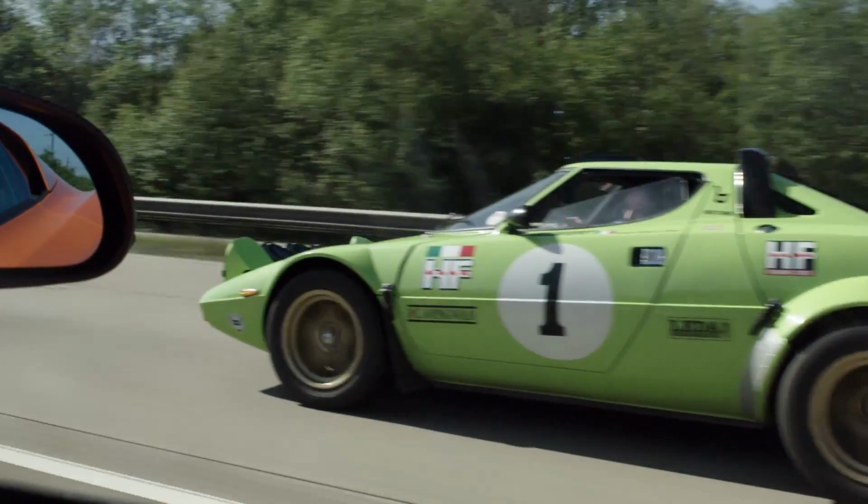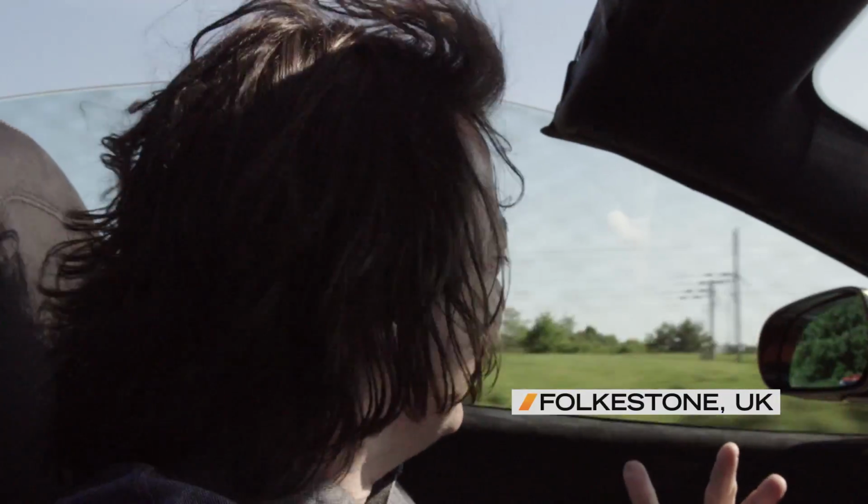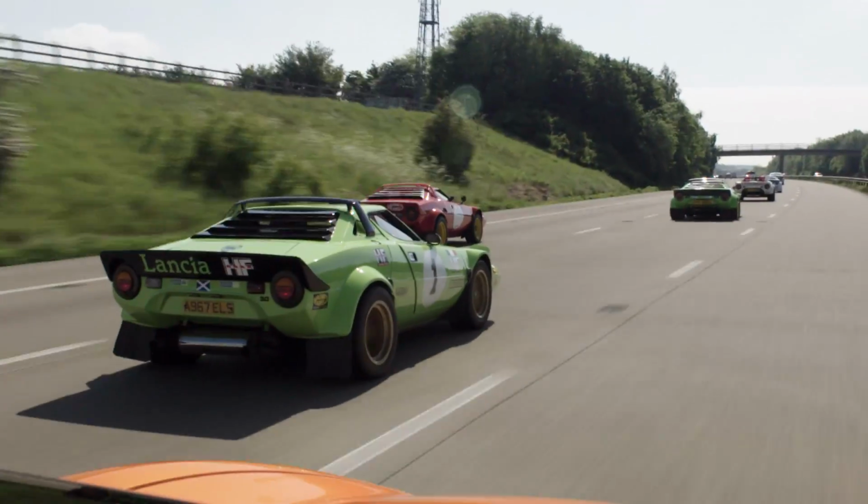Things you see on the way to Monaco? A whole line of Lancia Stratoses? Is it Stratoses?